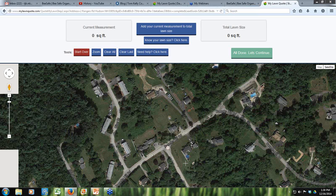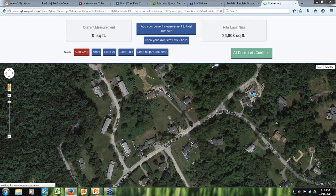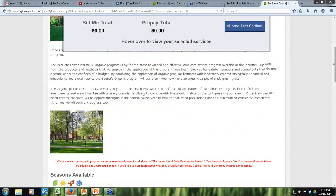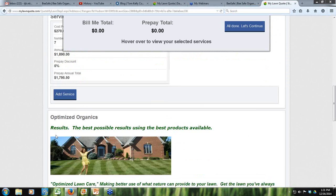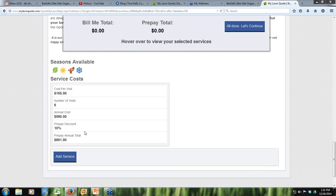I know that this is my house. This is a huge lawn here. And very carefully, or not so carefully, we measure our property. 23,000 square feet. We add that. All done. Let's continue. We've done an estimate in the middle of the night. We've got a price for our lawn. This is the BeSafe program, the BeSafe Premium Organic program. It's been quoted immediately, quoted instantly, and the customer has the opportunity to buy right then.